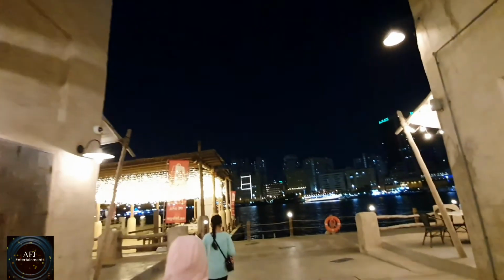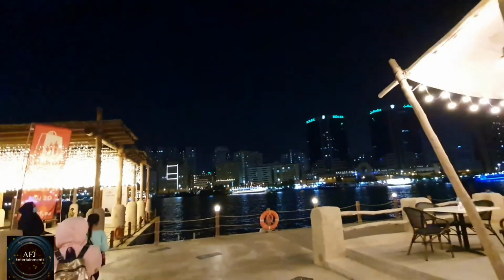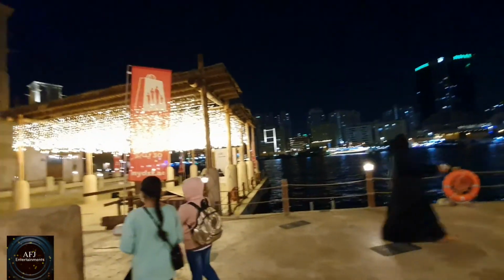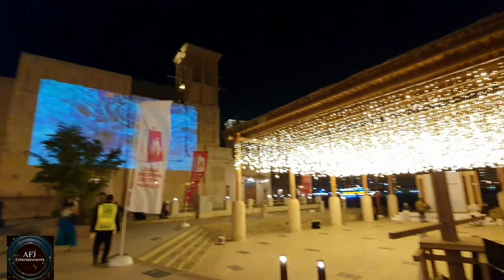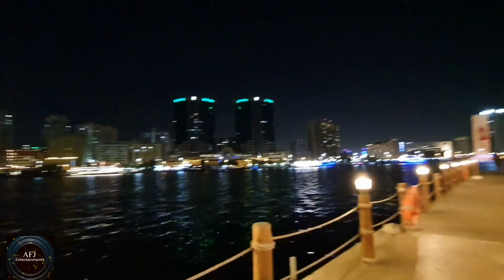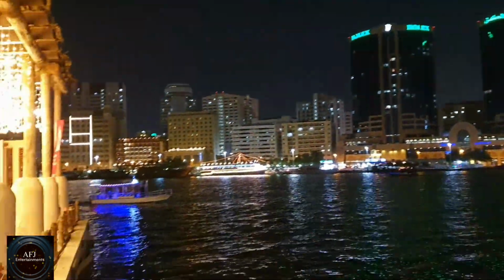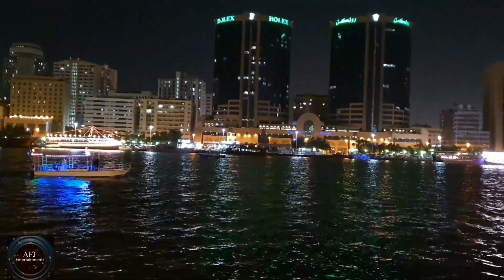There are so many restaurants and cute cafes here. So here is the beautiful creekside view. Such a peaceful place. You can also visit here as well.